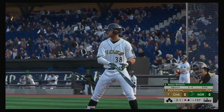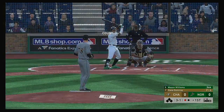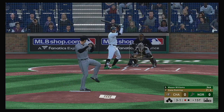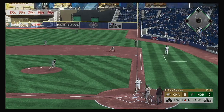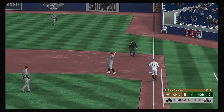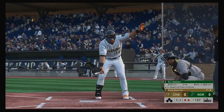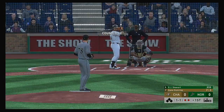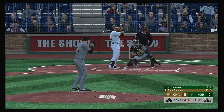Stepping in, Mason Williams. First shot for him here. Two hits in five trips a night ago. The 3-1. Bounce to first. Reed scoops it up, and he'll step on first for the out. Three unassisted. Coming to the plate now, DJ Stewart. No one aboard for him, and two gone here in the first.